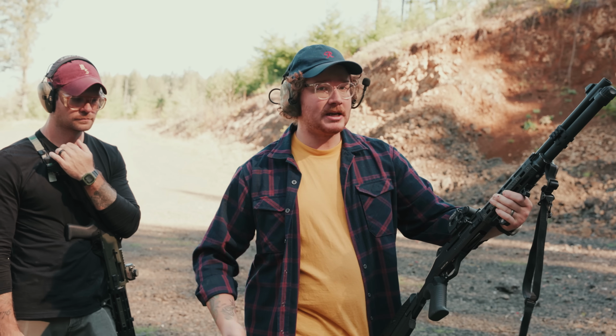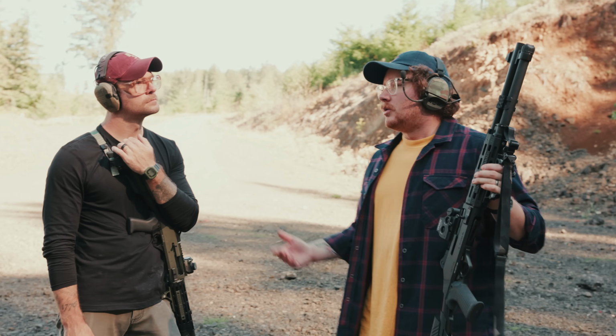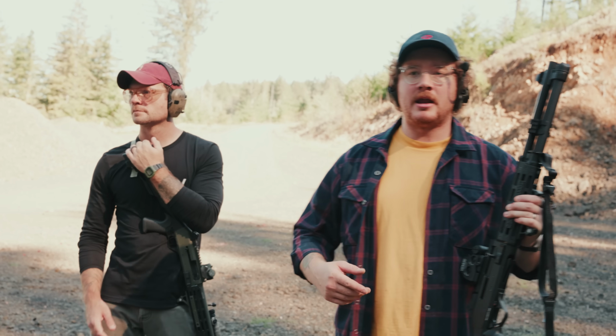And it is a $1,400 shotgun. It is not a $400 Turkish Benelli. So with all that talking, let's get some ammo and let's do some drills.